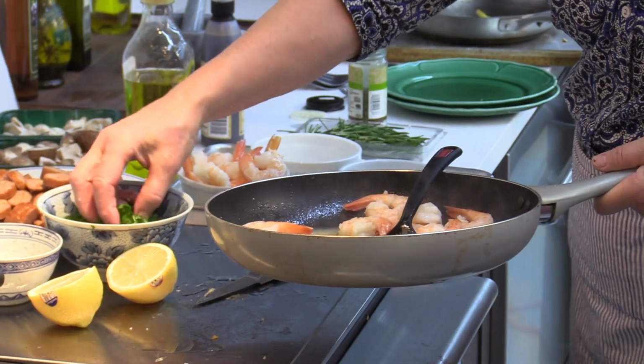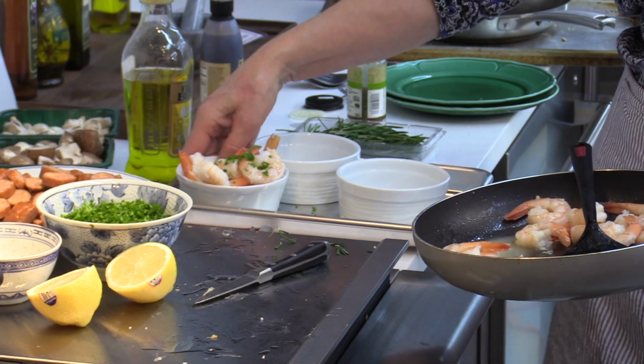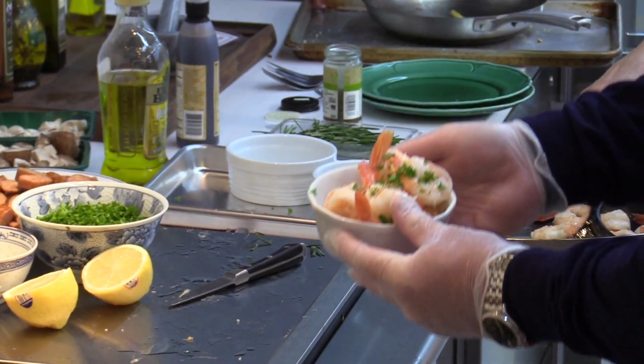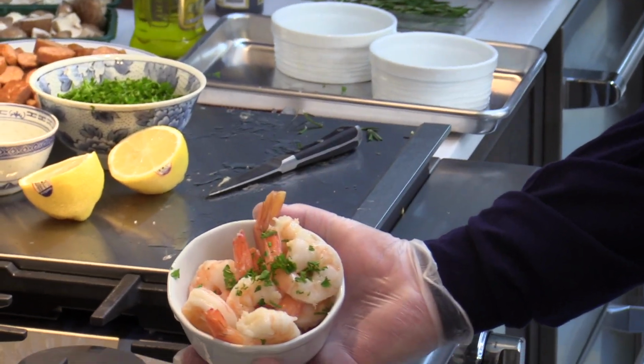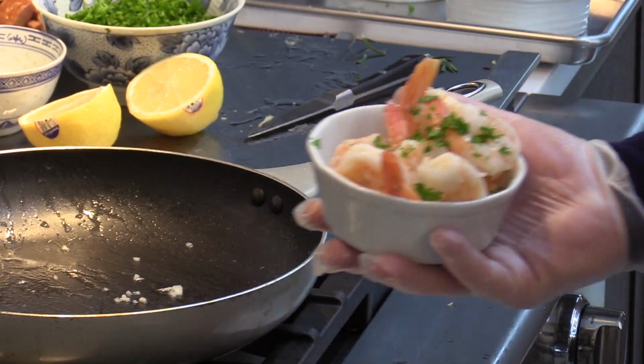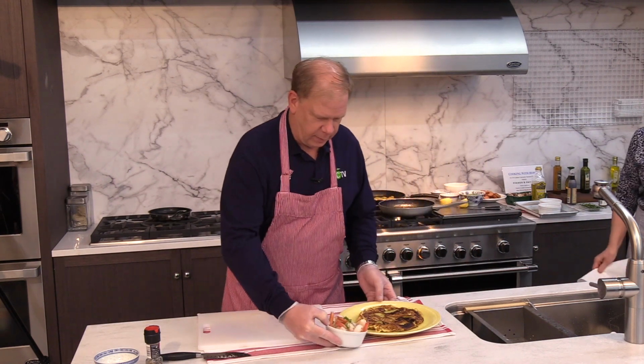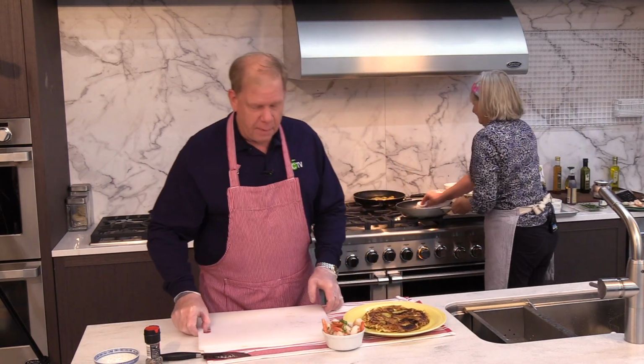And just put a little bit of parsley over it. Okay. Can I have that plate? Sure. I just want to show the camera here what it looks like. Very good. We can go over with our tortilla-y thing. So put that up here, our second appetizer. And boy, that was quick.